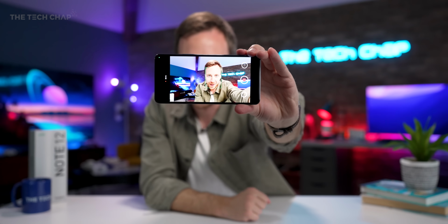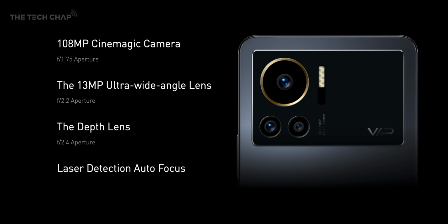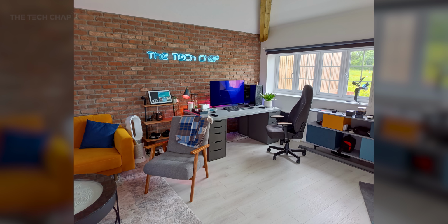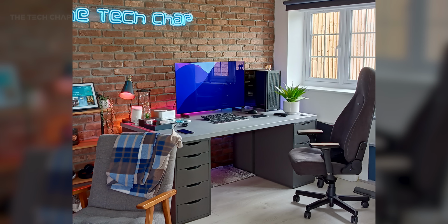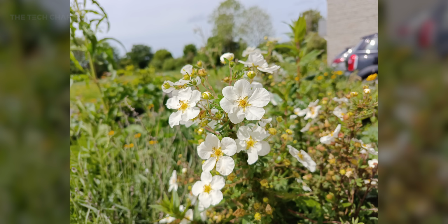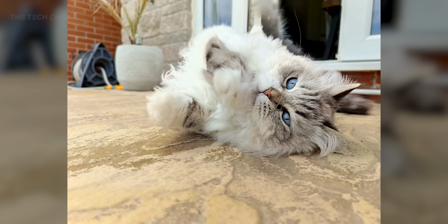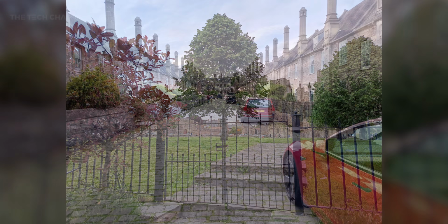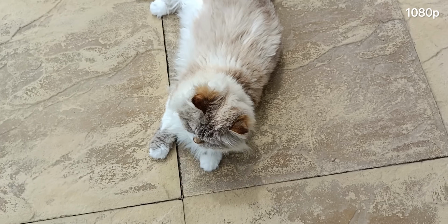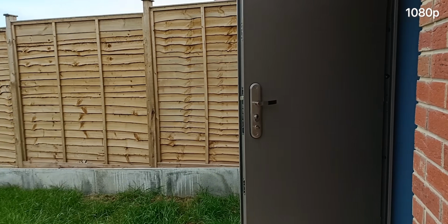Okay, let's talk about this camera. And we're getting a 108 megapixel main lens with a 1/6.7-inch sensor and also uses 9:1 pixel binning. So again, considering the price, this is actually quite impressive, and that's alongside a 13 megapixel ultra-wide lens and also a 2 megapixel depth lens, and in good light, I think it does a pretty good job. Here are some snaps I've taken over the last few days as I've been using and testing the Note 12 VIP, and I've come away pleasantly surprised, although one criticism I do have is the video stabilization. Even at 1080p, it's pretty shaky, so that is one thing I'd like to see improved next time.